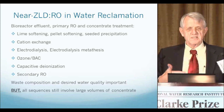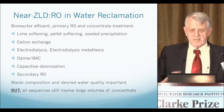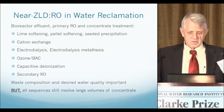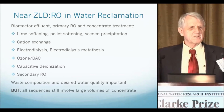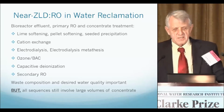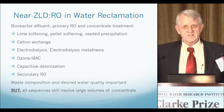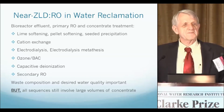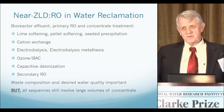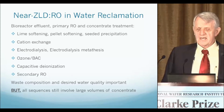So, a very long list of possible processes. Now, for a person interested in research, it's interesting to take a look at these and say we could have a good time figuring out which ones to use, because which ones you use are an important function of waste composition and the desired water quality. The bottom line, though, is that when you get through with all of this, you still have 5 to 7% of the influent water that you have to dispose of. So this hasn't completely eliminated our problem of using RO and inland processes.